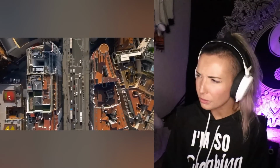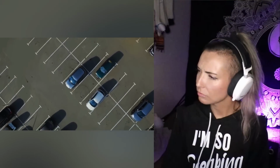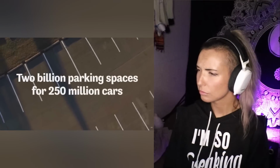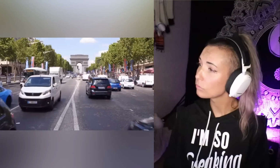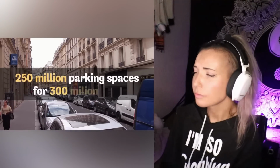And let's not forget that when you have cars, you also need somewhere to park them. And this is where things start to become rather ridiculous. You see, the United States has 2 billion parking spaces for 250 million cars. That's 8 parking spaces per vehicle. In Europe, it's pretty much a 1-to-1 with around 250 million public parking spaces for 300 million cars.